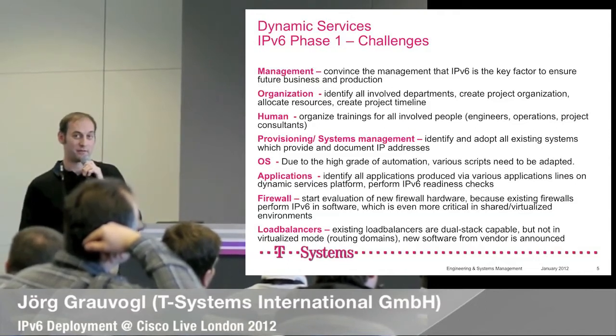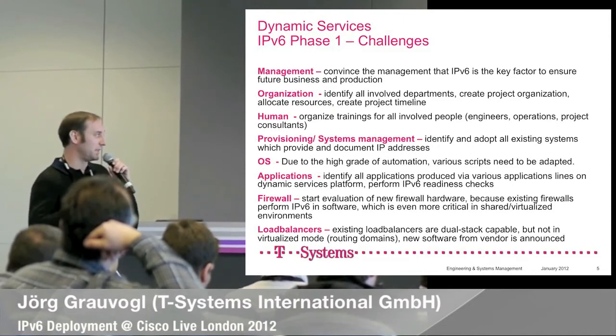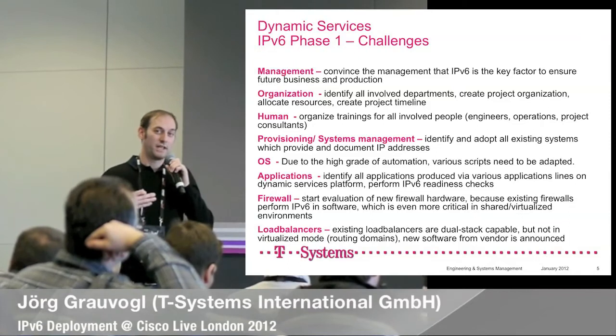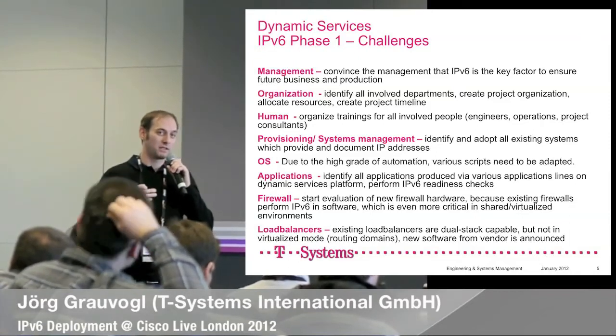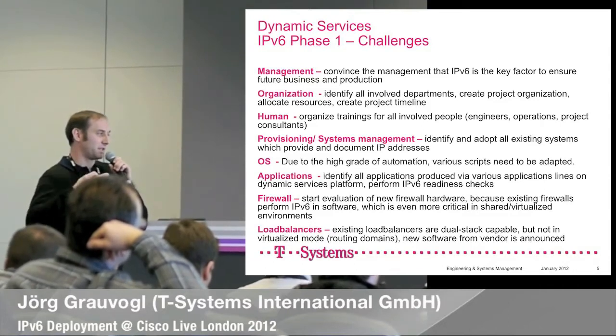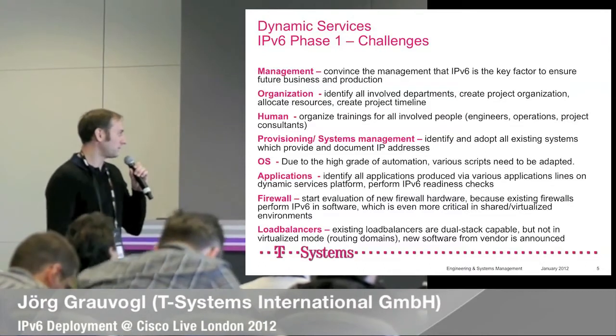The human aspect, of course: you need the necessary training, starting from the engineering, over the operations, and also the project consultants, who later on consult our customers when doing the transitions from their data center installation into our data center. IPv6 is a new aspect at this point.